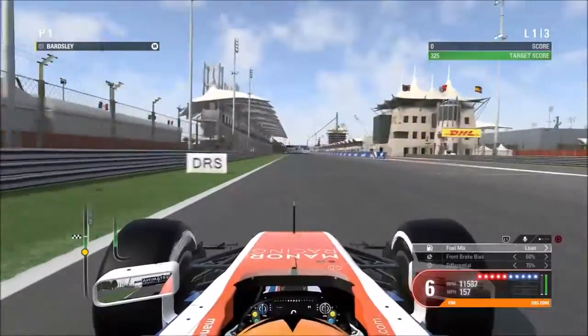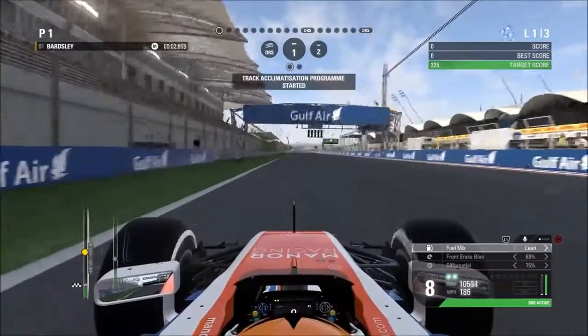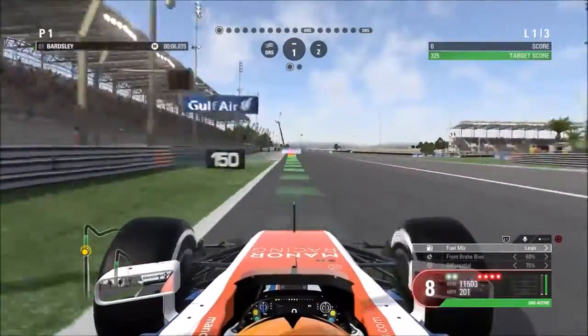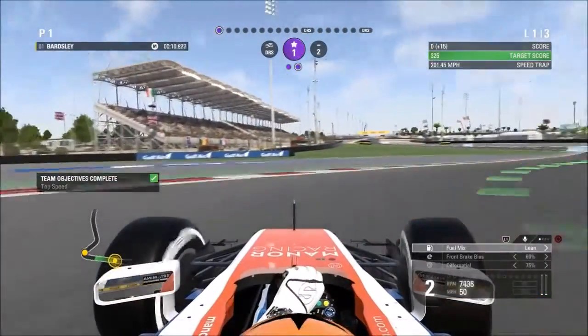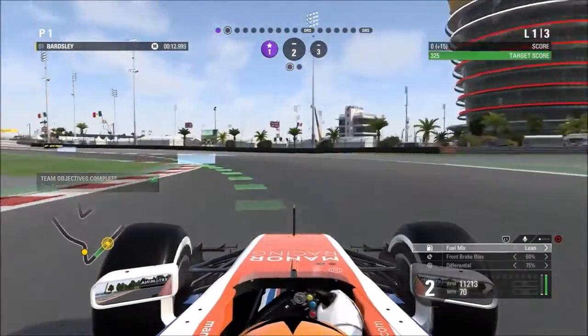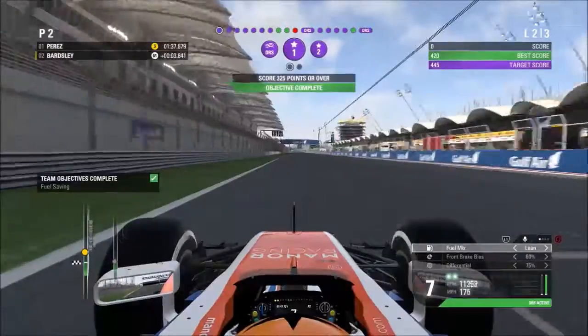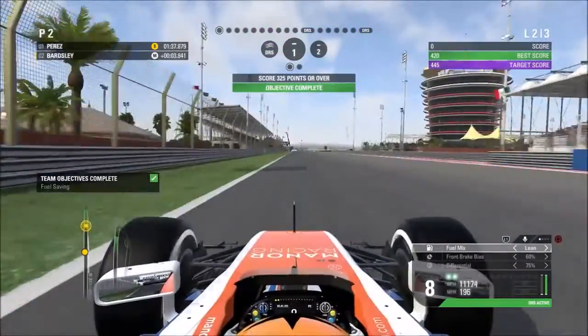Alright, here we are on the circuit, about to start our very first lap around the Bahrain International Circuit. As you can see, we're starting once again with the track acclimatization on the medium compound tyres. As we're coming down into turn 1, getting purple immediately there, and then getting another purple as we head into turn 2. There are a couple of mistakes on the opening lap, but that's because it's obviously first time around this circuit in a good while, or probably since the Sergio Perez one. It's also the first time I'm on this game.